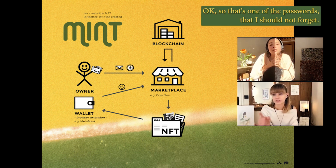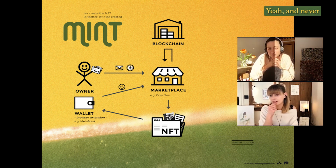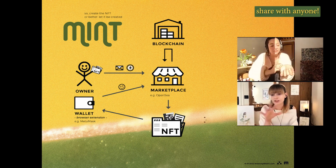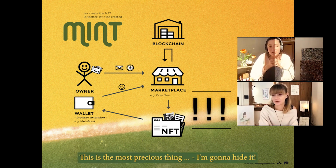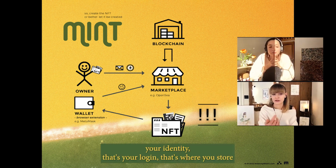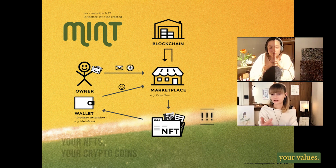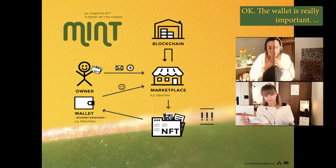So it's one of the passwords that I don't need to forget. And never share with anyone. Never share with anyone. This is the most precious thing you have, because this is your identity. That's your login. That's where you store your values. The wallet is really important.